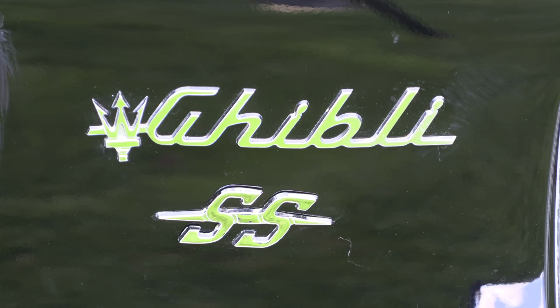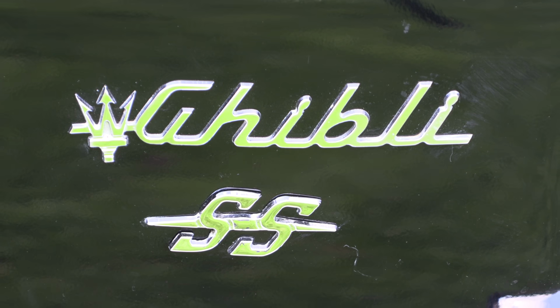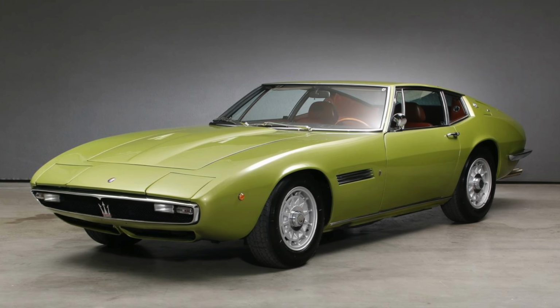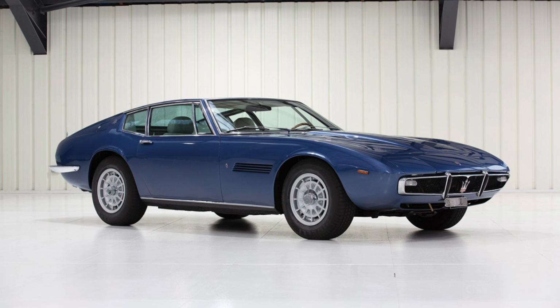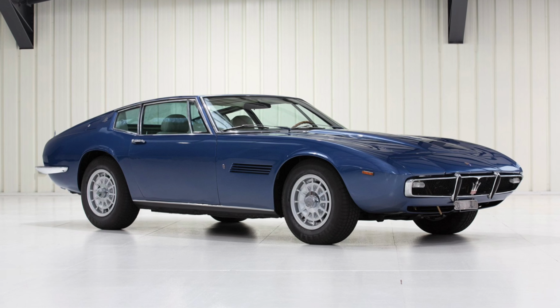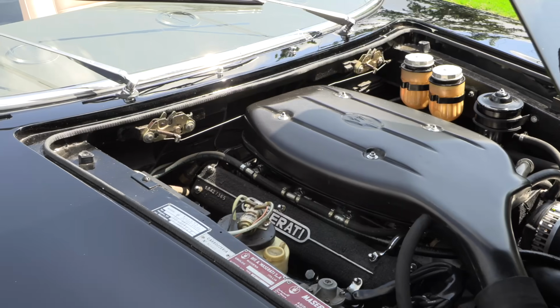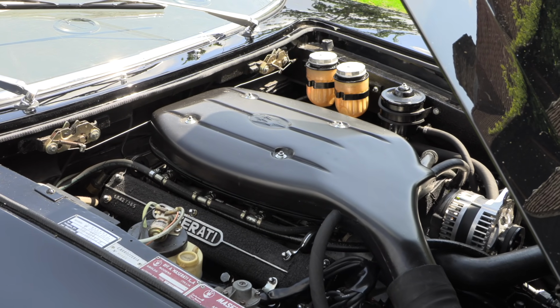Now, there were two versions of this. There was the standard car and there was the SS, and of course there was the Spyder, which I'm in at the moment. I'll give you a little bit of history on both. So, the first car was the 4.7 litre, and that was the sort of standard V8. They then made the upgraded SS version, which was a 4.9 and supposedly had another 30 horsepower. Now I've heard variously from different people that there's hardly any difference between them, or there's more difference than you'd think. I don't know. This is the 4.7 anyway, and it is absolutely delightful.